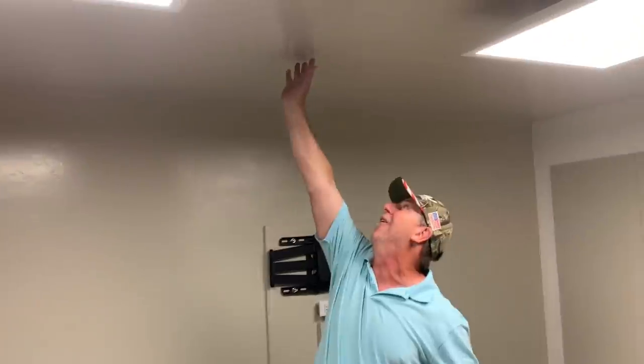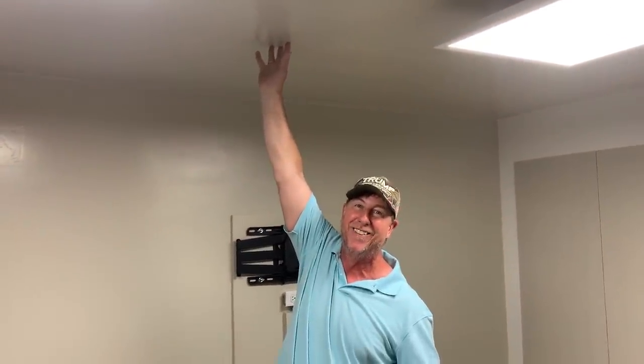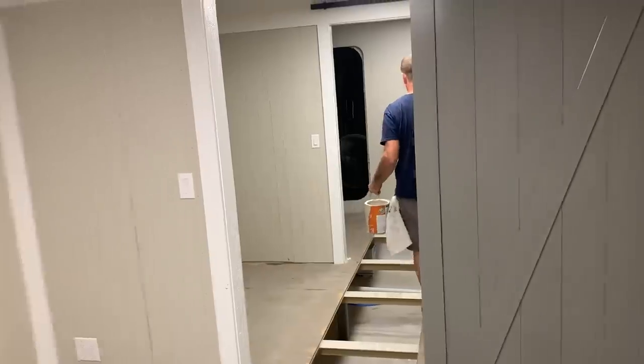I love that gooey feeling. I'm overwhelmed by this. Like, touch the ceiling. Whoa, yeah, and I'm 6'2". There's plenty of headroom in here. Yeah, I like these bunkers.